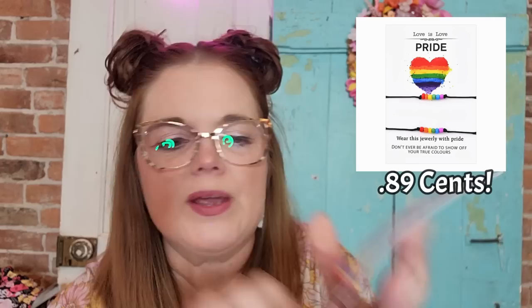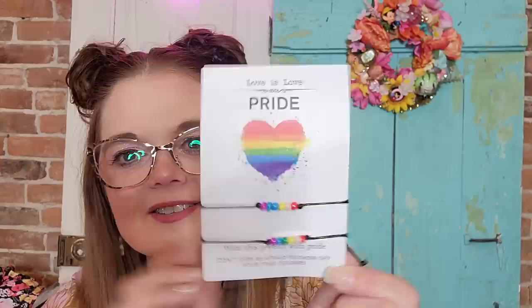All right. Oh, I love this. This is the month of June, so we are celebrating Pride. And I saw that Temu had a couple of these bracelets. So love is love, pride, and we've got the rainbow beads here. Wear this jewelry with pride. Don't ever be afraid to show off your true colors. So I like that a lot. This one is very much the same deal as the ones that I just put on. We've got that bracelet on as well, and I can give that one to somebody else. Yay.